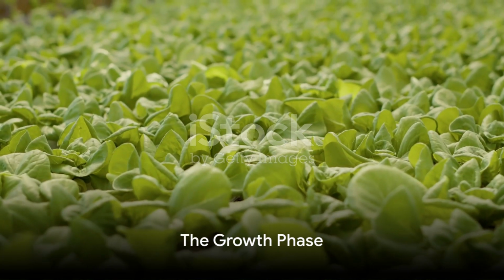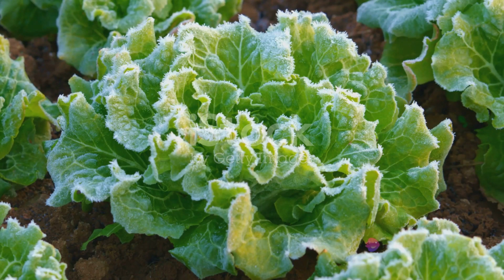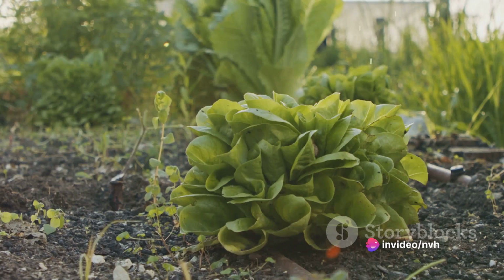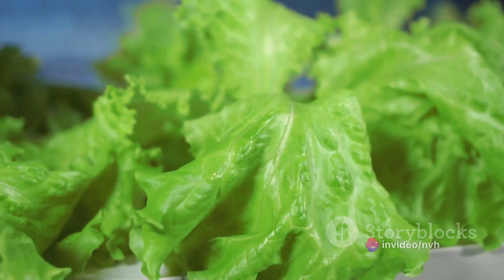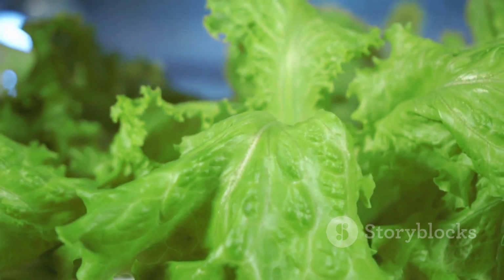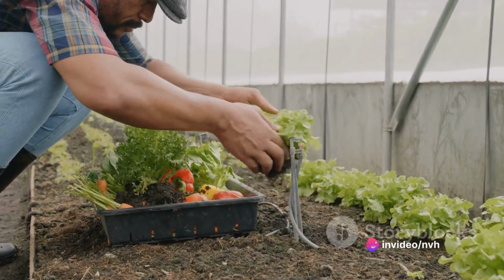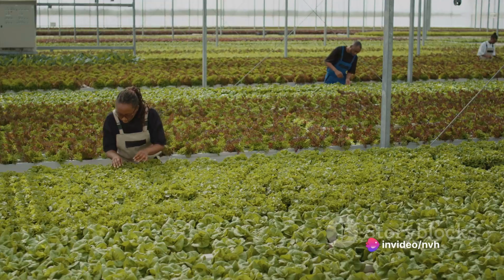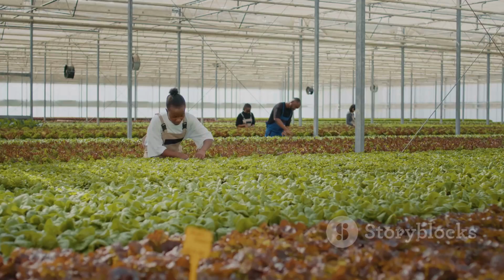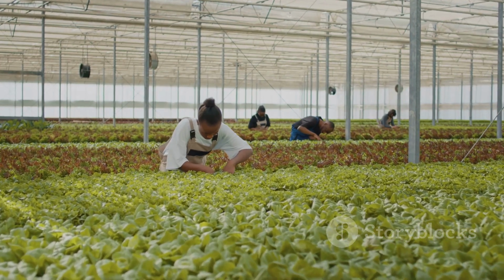With the seeds planted, it's time to nurture them into full-grown lettuce plants. This stage, known as the growth phase, is where our lettuce really starts to come to life. Watering is crucial during this period. Lettuce plants love moisture, but too much can lead to root rot, so it's about finding that perfect balance. Regular weeding is also necessary to ensure the plants have enough space to grow and flourish. Another key aspect of this phase is keeping an eye out for any potential threats. This could be anything from pests, like aphids and slugs, to diseases, such as mildew and rot.